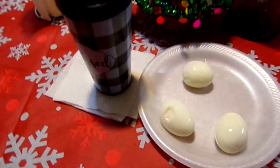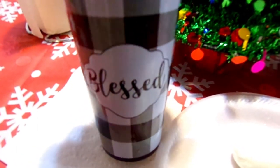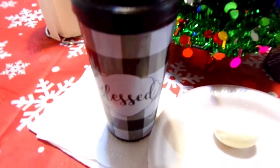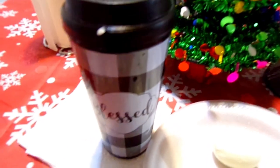Okay, I kept it kind of simple this morning. I just pretty much got 3 boiled eggs, and I have my coffee. This coffee cup was gifted to me from a sister friend of mine when I recently got out of the hospital. And so I love this cup. It's a reminder that I am blessed, and it keeps me encouraged.